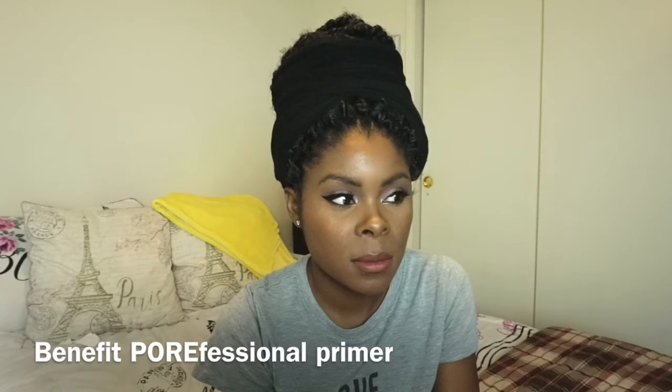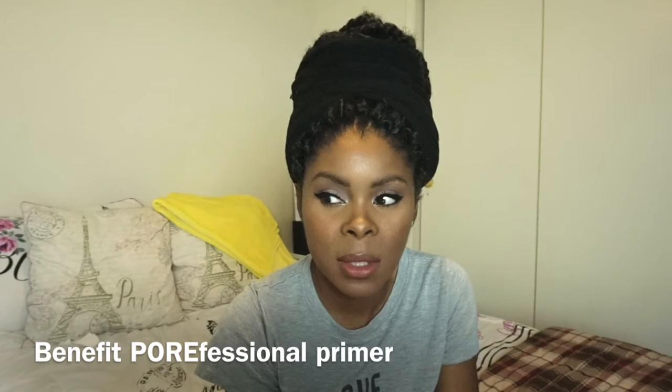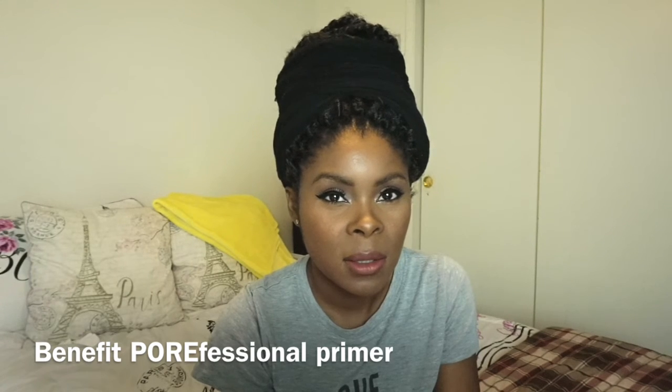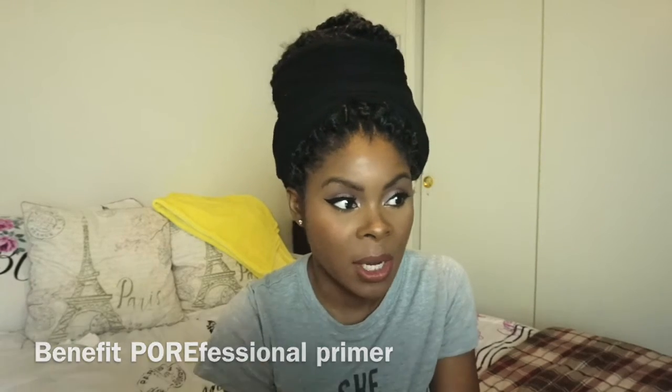The Poreless one, I can't remember what brand it's by. I haven't used it in so long. It has a picture, I think it's from, I want to say Benefit. The one with the little lady on it, I can't even remember the name of it. That's how long it's been since I used it. It's like a dupe for that. It's really, really good. But another one, and this one is for my oily girls.